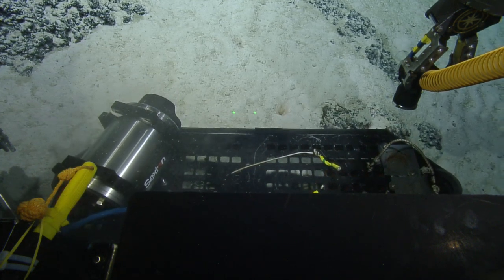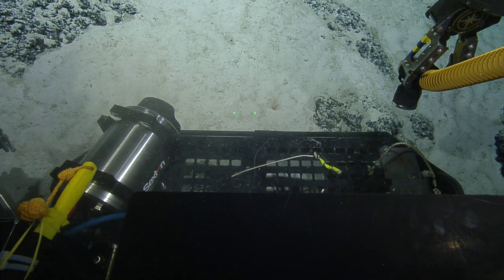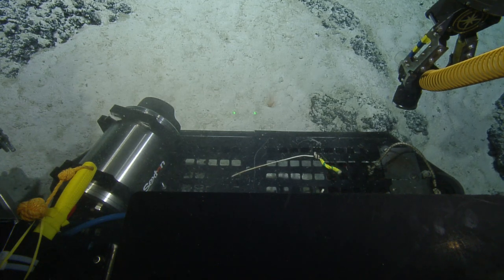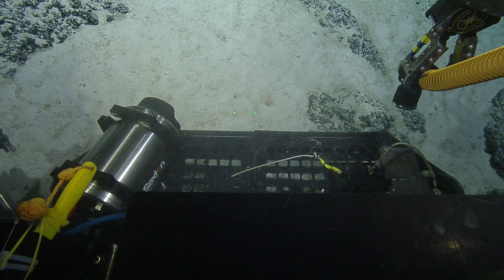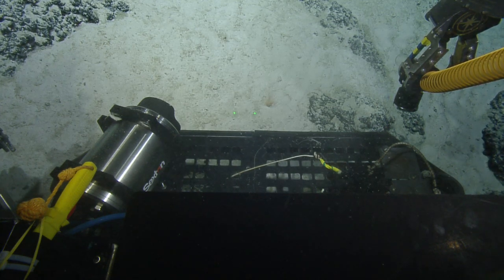Okay, can we get the slurp jars going? Yep. So flush. Yeah, so first let's see if its polyps will retract when we get near it, and maybe it'll be slurpable.